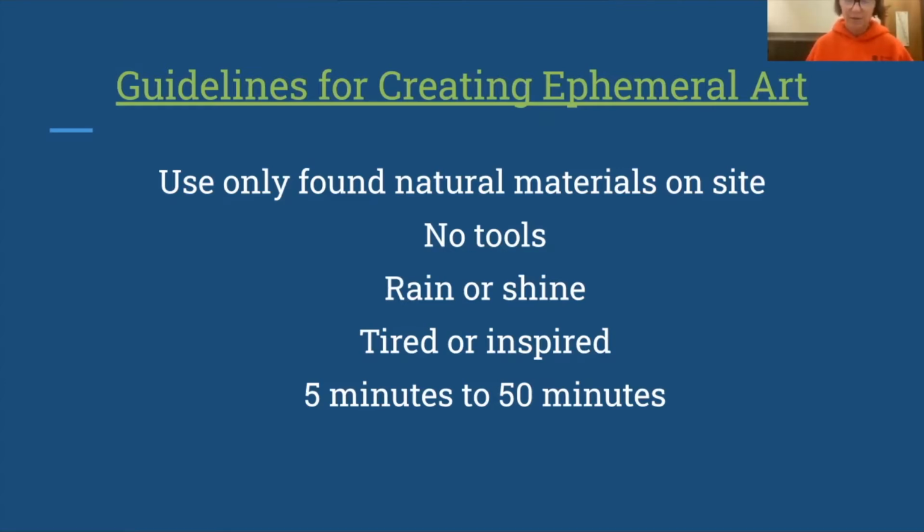5 minutes to 50 minutes. This exact time frame may not be used every time, but it is all right to have some projects that take a long time to complete and others that may be shorter. If you have a 5-minute work, you don't need to continue adding to it after it feels complete. For me, those guidelines take off some of the pressure to make an amazing piece of art, because you're just going out there to use the materials and to spend some time in nature and to be a little creative.